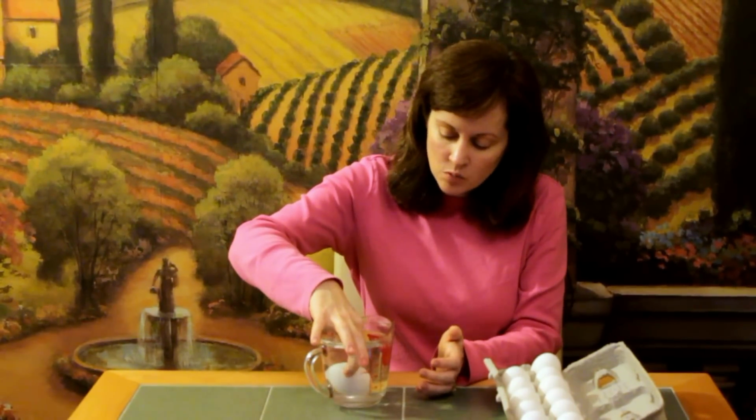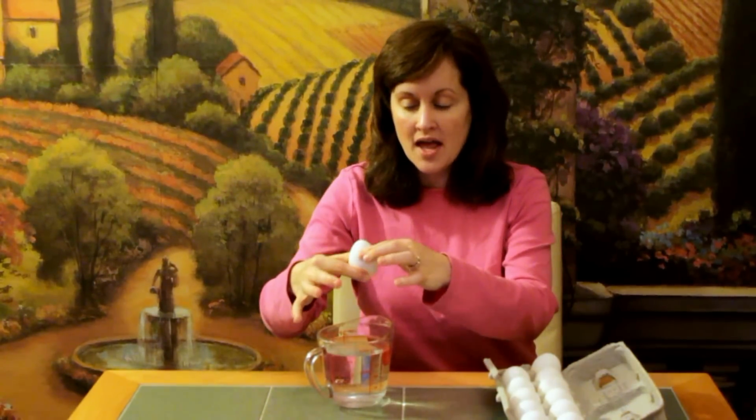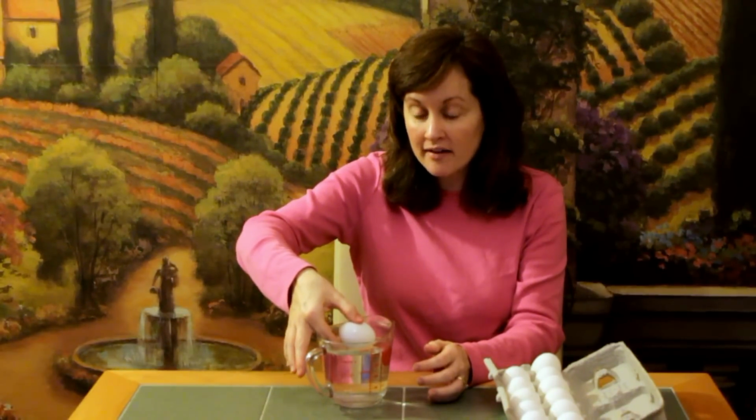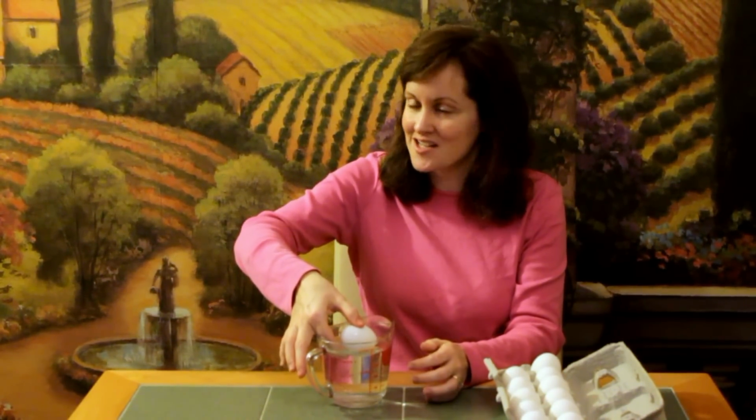If it kind of wobbles around and stands upright, either way on the bottom, it's still okay, but you should cook it up pretty quick. If the egg floats on top of the water, it's bad. Don't open it and don't eat it.